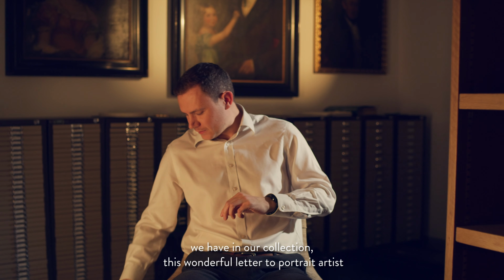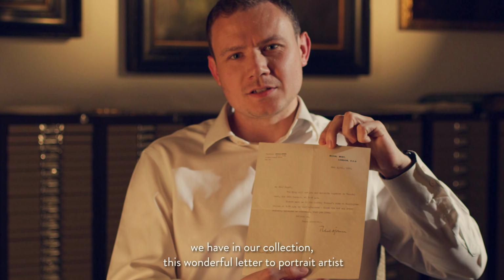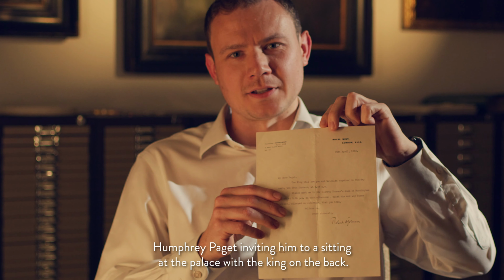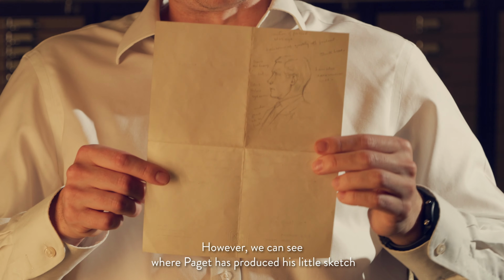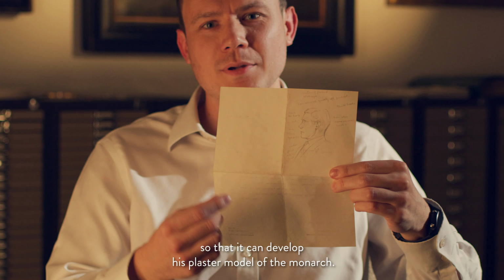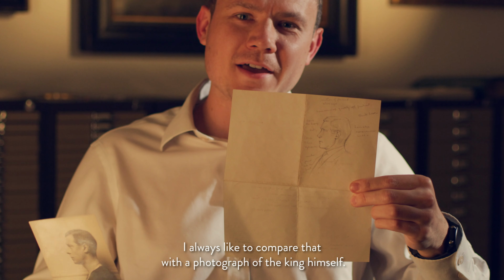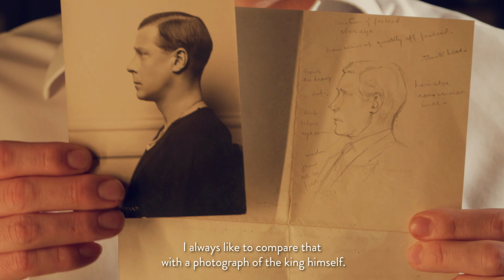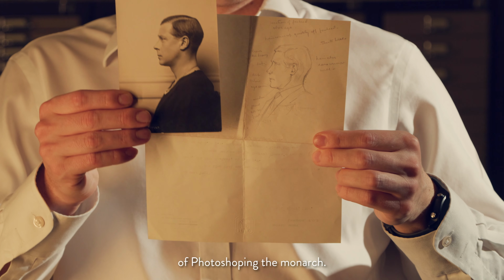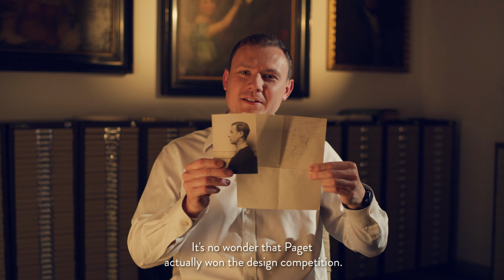We have in our collection this wonderful letter to the portrait artist Humphrey Paget, inviting him to a sitting at the palace with the king. On the back, however, we can see where Paget has produced his little sketch so that he can develop his plaster model of the monarch. I always like to compare that with a photograph of the king himself, and we can see that Paget has done the early 20th century equivalent of photoshopping the monarch. It's no wonder that Paget actually won the design competition.